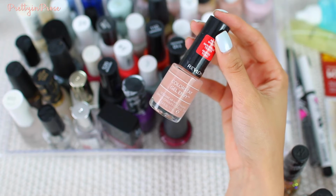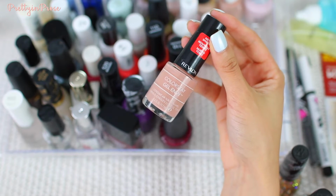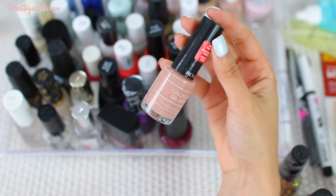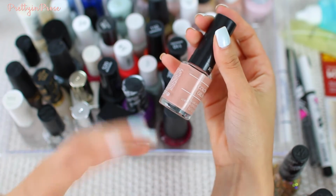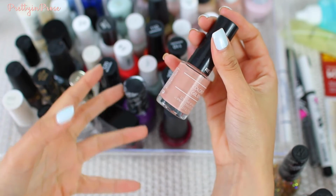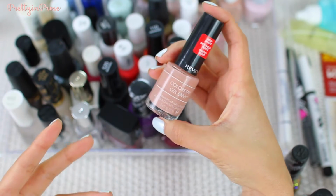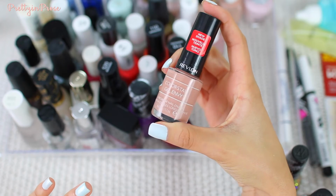I mentioned this, I think, in a hits and misses video that it was a huge miss for me. I was very excited about this color because I love the shade of it. It was a very muted, pinky, dusty mauve color. I think I described it as like a Brandy Melville type of shade where it's just that perfect light mauve.